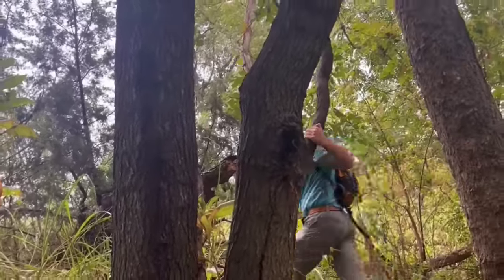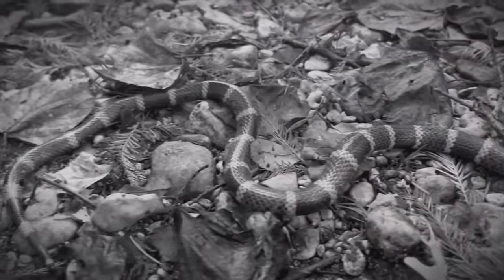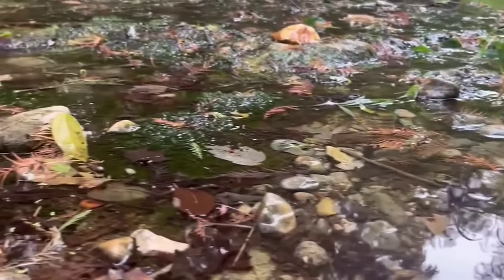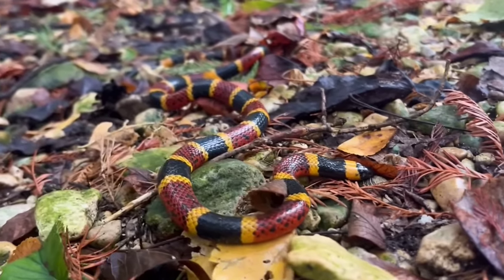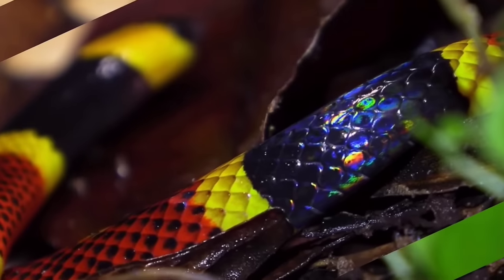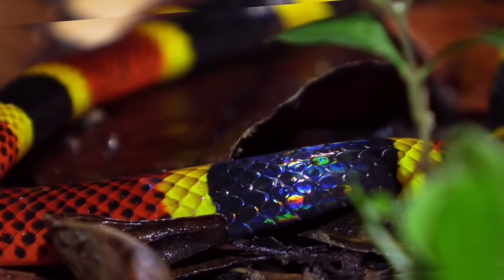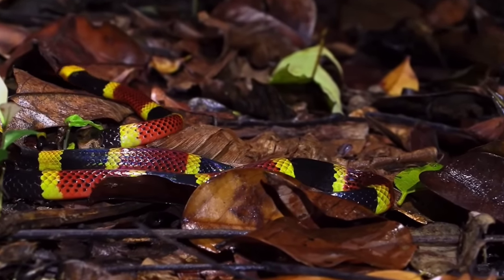In the heart of the southern United States, danger lurks beneath the leafy undergrowth. Among the shadows and dappled sunlight, a silent killer lies in wait. Meet the coral snake, a creature of vibrant beauty and deadly venom. Its striking colors serve as a warning to all who dare to cross its path. But beneath its mesmerizing appearance lies a potent toxin capable of bringing even the strongest to their knees.